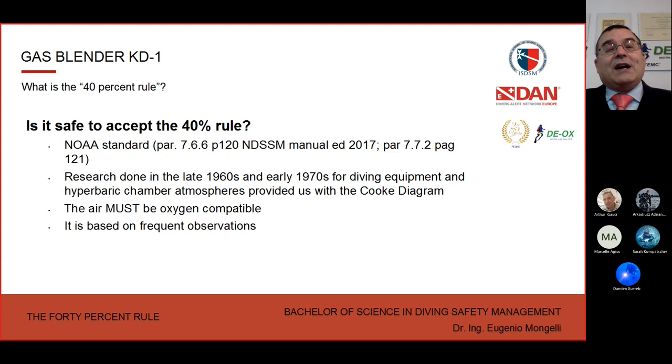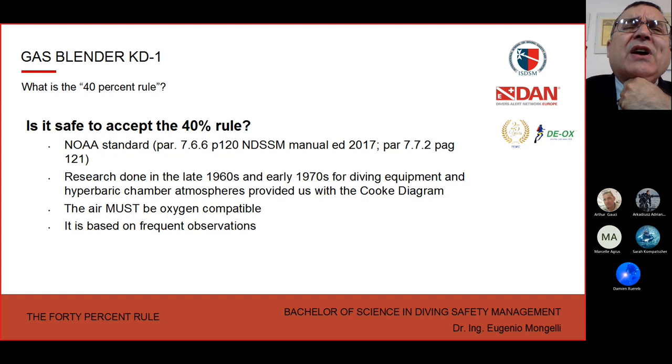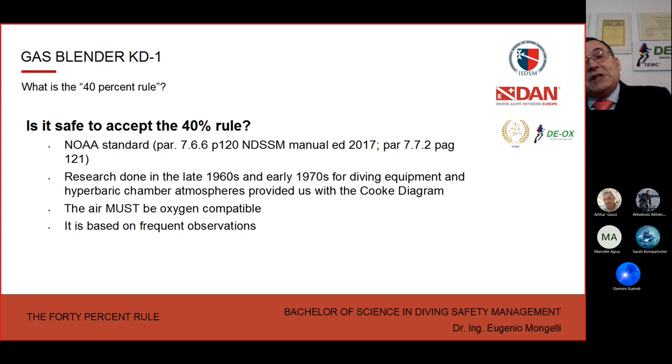But in any case, there was research run in the late 60s and 70s in hyperbaric chambers, the other environment where pure oxygen under pressure is used. Some American organizations did tests and provided us with a Cook diagram. A Cook diagram is not a very well-known diagram, but I have it, and if someone is interested, I can give it to you. It's just a diagram that shows, at any concentration and any pressure of oxygen, with the temperature, the risk of explosion, the risk of deflagration. Going below 10 bar with 100% oxygen is considered safe, and at 40% oxygen, 39% oxygen, at any temperature, any pressure up to 200 bar is considered safe.